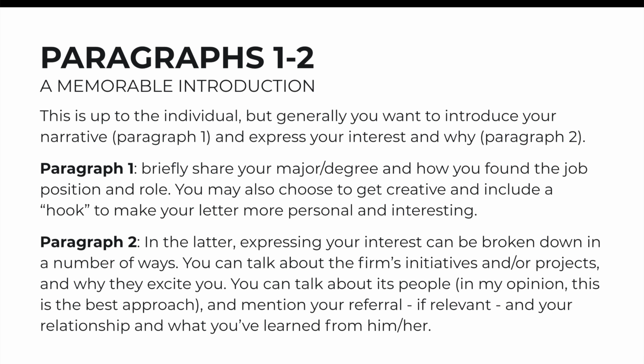So, without further ado, I'm going to start off with the essential building blocks and paragraphs of a strong cover letter. Paragraphs 1 to 2. This will serve as a memorable introduction to who you are and why you're here. This is up to the individual, but typically in paragraph 1, you introduce yourself, and then in paragraph 2, you introduce your interest in the position, team, and company.